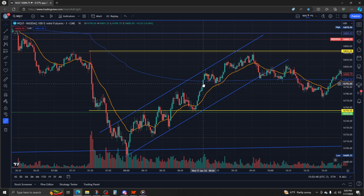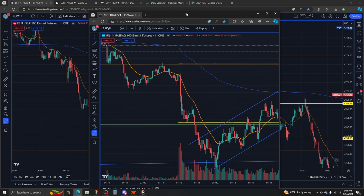Luckily it didn't reject. We had this nice candle to push through it, and it opened above. So I was like, okay, it doesn't look like it's rejecting. It pushed up some more, and I was like, okay, now I have my 45 points. Where is the next resistance? Where should I look to take it off?